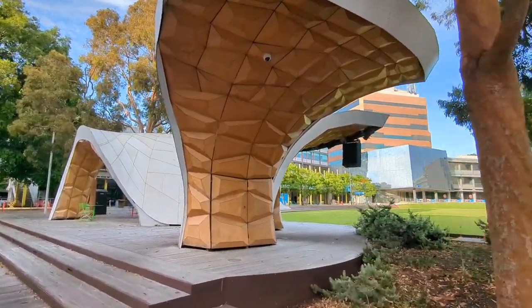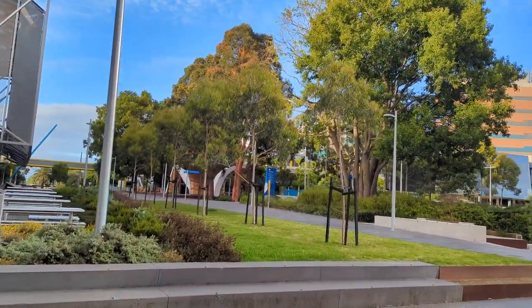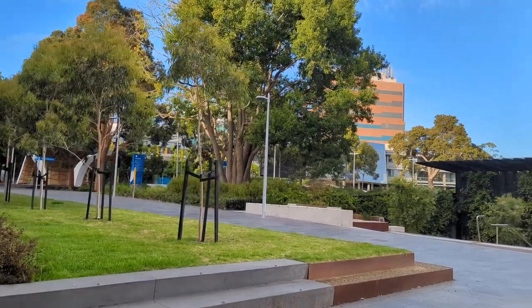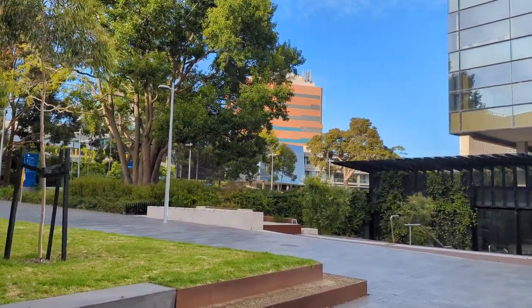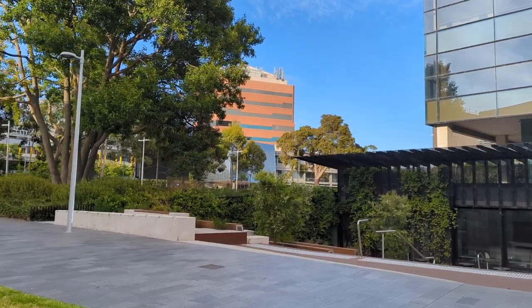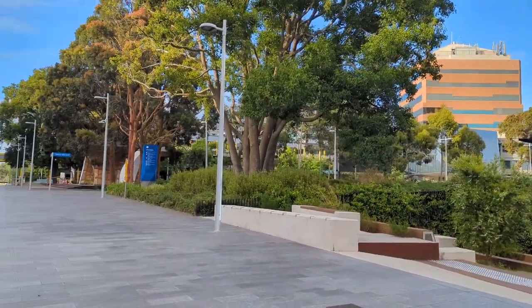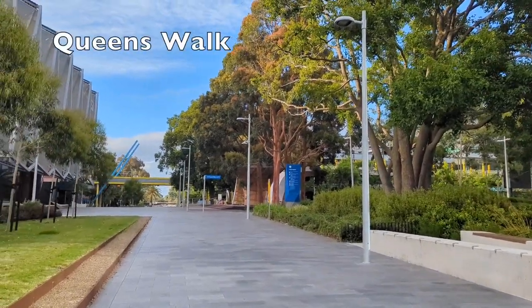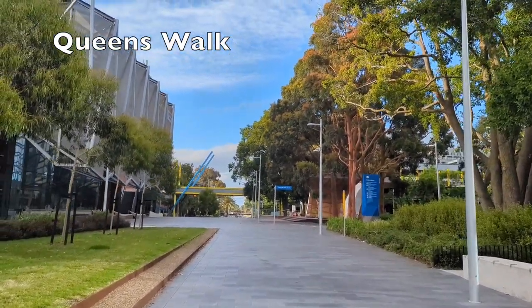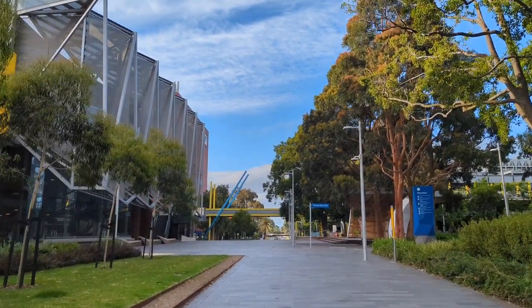The 5 faculties teaching at the Caulfield campus are Arts; Art, Design and Architecture; Business and Economics; Information Technology; and Medicine, Nursing, and Health Sciences. Monash University's Caulfield campus is located in the Caulfield suburb, which is about 12 kilometers from Melbourne city center and only 15 minutes by train. Let's have a tour around Monash University's Caulfield campus.